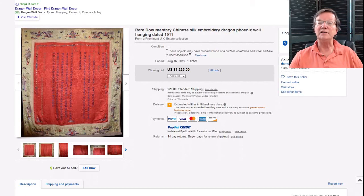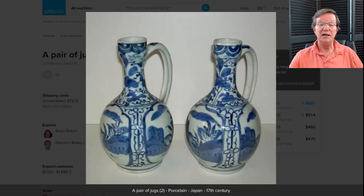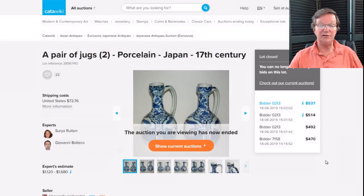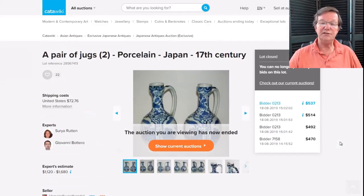All right, and now let's take a look and see what's coming up this week on a few things at Catawiki. And I wanted to point these out. These were on Catawiki last week. These were that pair of early Arita ewers. These were very old, early 1700s, late 1600s, wonderful quality, and they ended up selling for just $537 for the pair. This was quite a good buy, and these were 19 centimeters tall, so about 8 or so inches each. I think that's $250 a piece. That's very reasonable. I think that was a wise buy for someone.